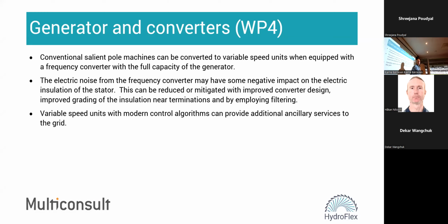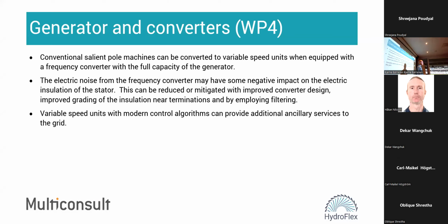can utilize this. And they also show that these variable speed units with modern control algorithms can provide additional services to the grid, such as fast frequency response, where you can play with the frequency or let the unit pick up that fast response.